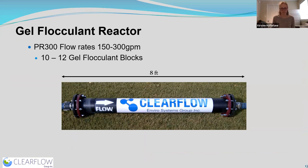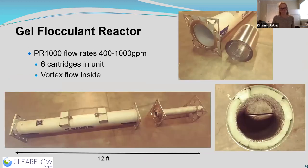So if you've got a small trash pump running a 3-inch or smaller that you can get the flow down to 300 gallons per minute on, you could use this device to treat water as well. Here's the PR1000. This has been very popular with our mining customers at higher flow rates. It's a great way to remove sediment from water inexpensively.